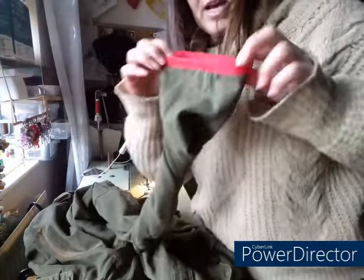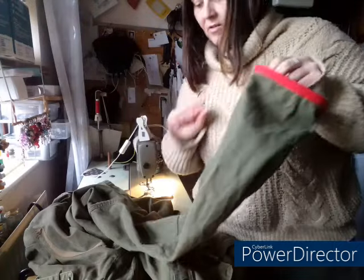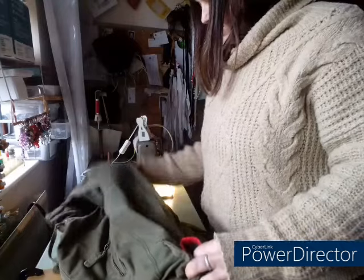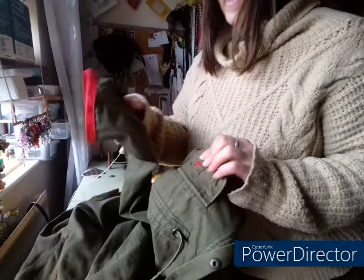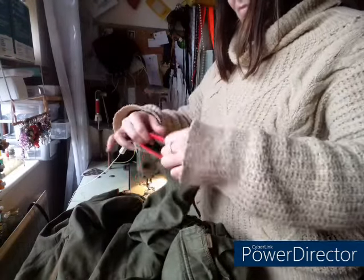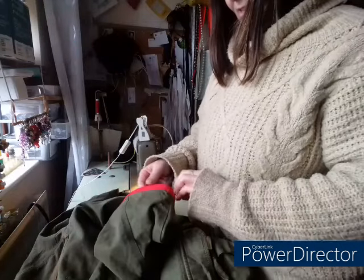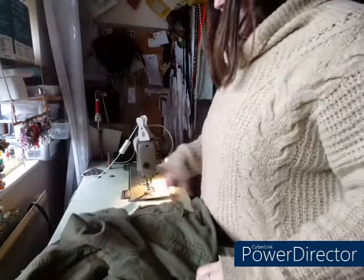Cuff one, done. So I'll twist that a bit. I think that looks pretty cool. Now there is something else red on here, I think. Let me have a look. Yeah, there's a little red star on there. And that's why I've gone for the red, because I think it's starting to look like some kind of Russian military outfit, but literally it's finished off those cuffs really nicely. I'm going to double stitch that, but I'm going to do the next one and then I can double stitch it, and then this coat can go into the wash.